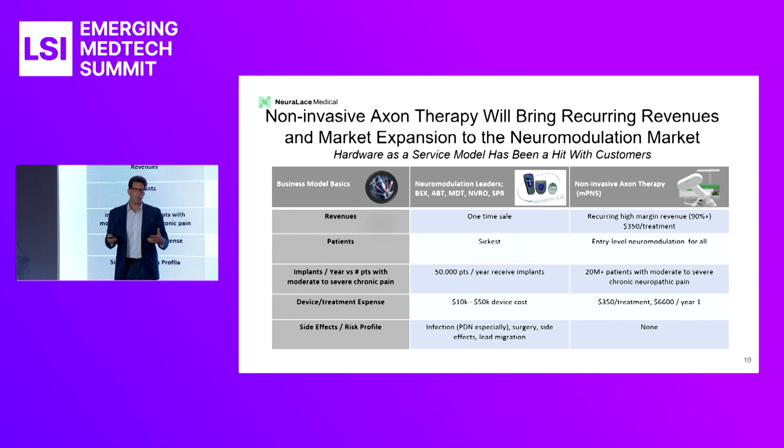In terms of why we're disruptive, if you look at the logical acquirers, the multinationals in this space in neuromodulation, they only get paid when they attract new patients and put an implant in them and sell the device. We get paid recurring revenue, $350 every single time the treatment's given. We now have over a year experience at our early adopting customers in the US.